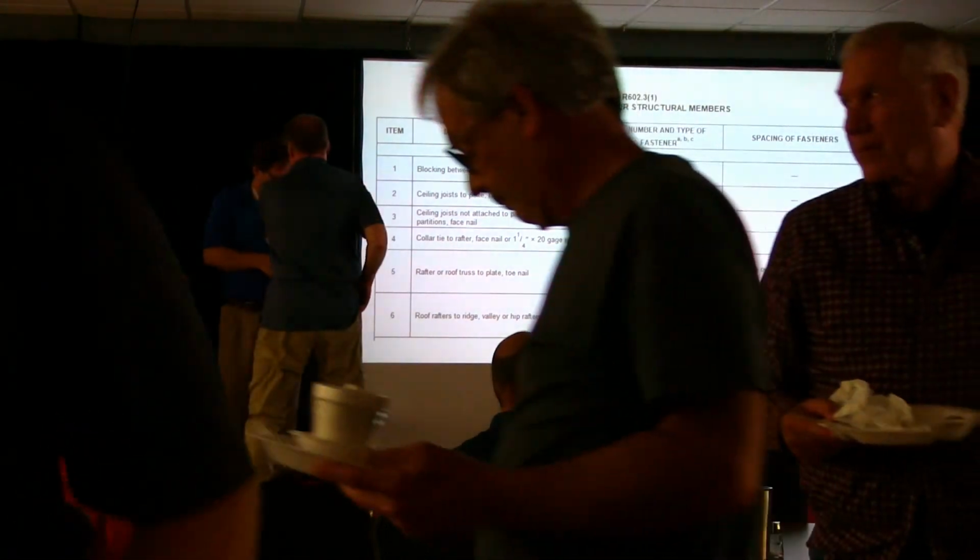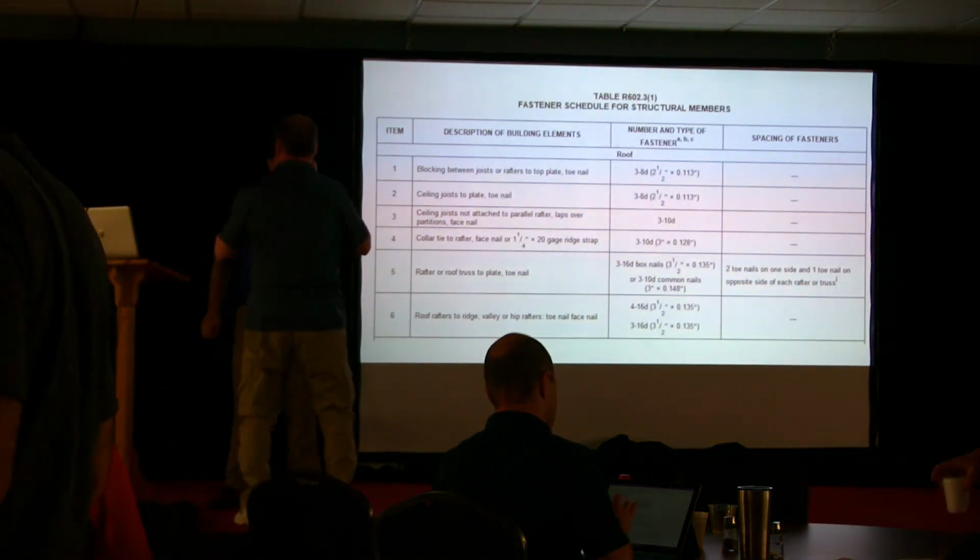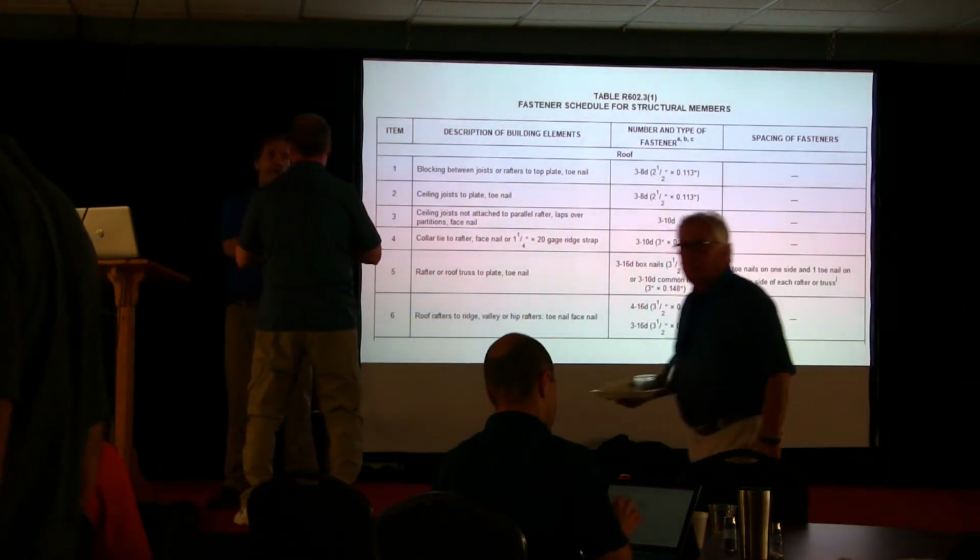Sure. At one point, the lower roof has to have a pitch on the low. No matter where it's at.